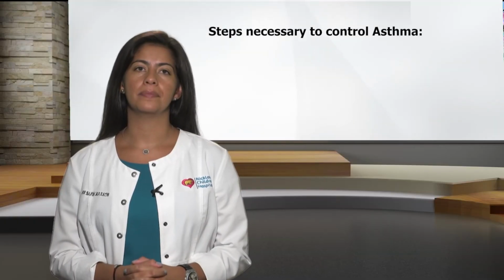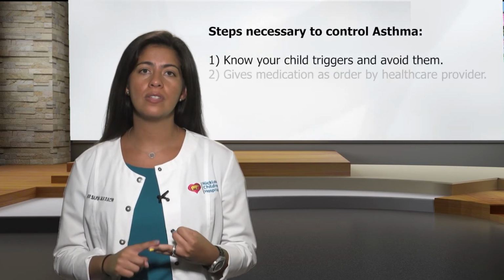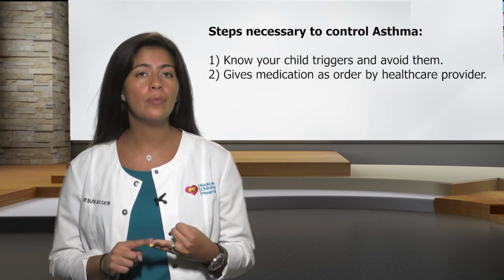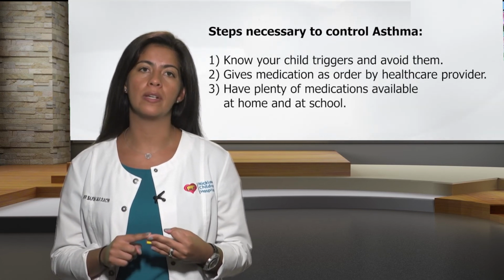Let's do a quick review of the steps necessary to control asthma. Know your child's triggers and avoid them. Give medications as ordered by your healthcare provider even when your child feels fine, and have plenty of medications available at home and at school.